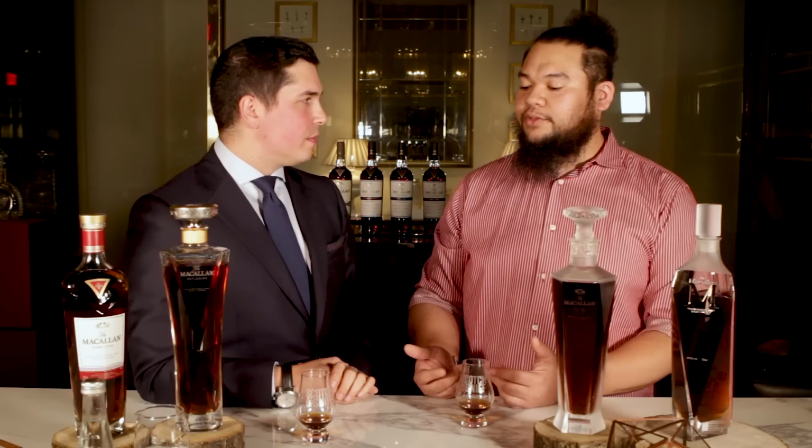And you said, what type of casks were used in this? First fill European oak sherry butts coming from the Tevasa cooperage. Weren't those the same type of casks also used in the Edition number 1? Yeah, absolutely. We do find some of the Tevasa casks in the Edition number 1. It's the classic Macallan cask. Those are the ones where we get most of our European oak sherry casks from.